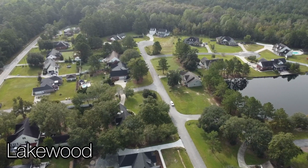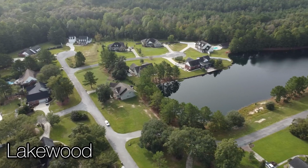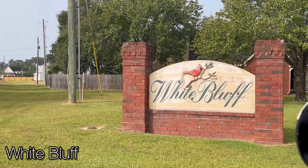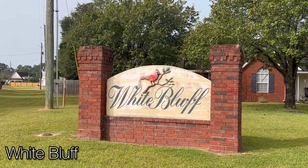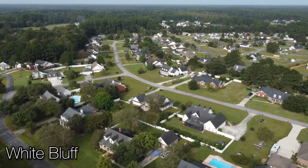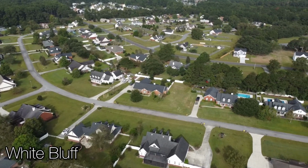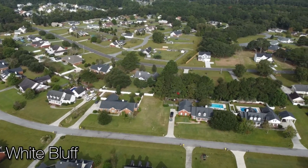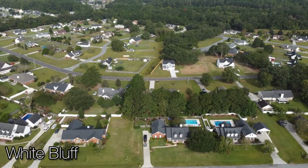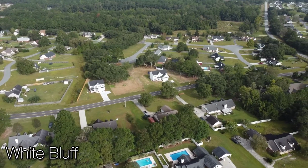All right, guys, so we are going to transition to the community right next to Lakewood, which is called White Bluff. All right, so here we are. This is White Bluff. It is not a huge community. The majority of the land lots here are either half an acre or a little bit bigger or smaller than half an acre. So the majority of the homes were built anywhere from the year 2000 to 2002.